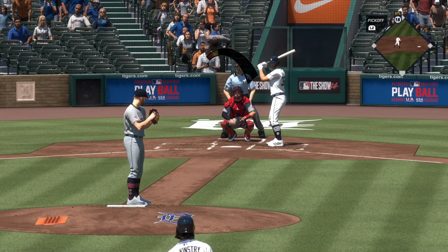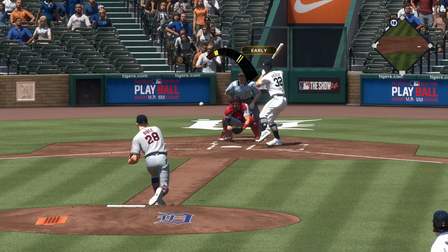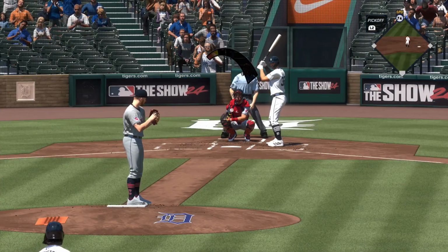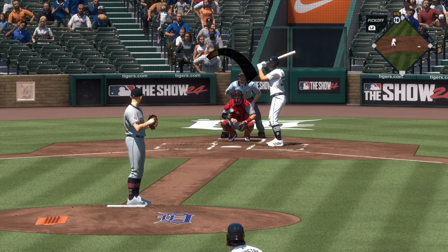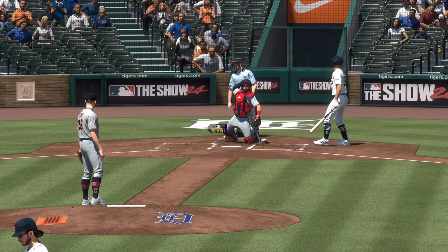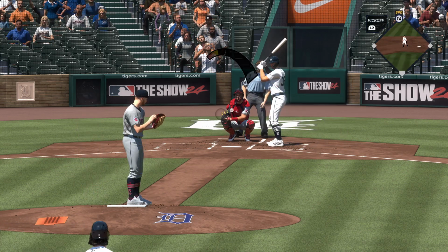And up next for Detroit, Ryan Kreidler. That one finds the zone, and that is strike one. As a pitcher, you know the runner on second is ready to push things with his speed. A base hit's probably going to be a big run, so you really have to execute on the mound.